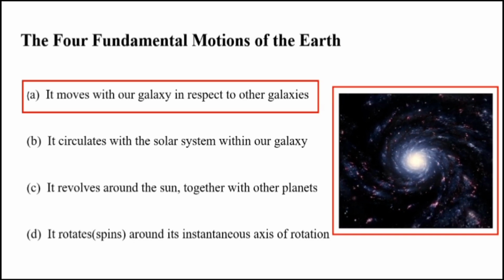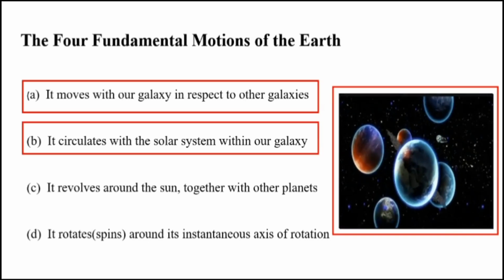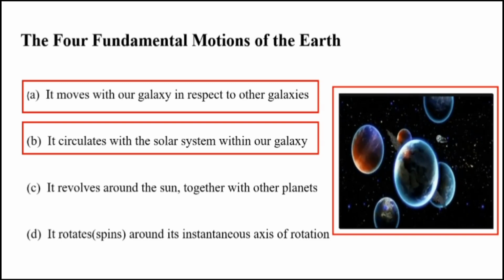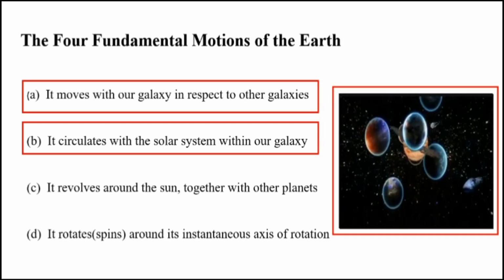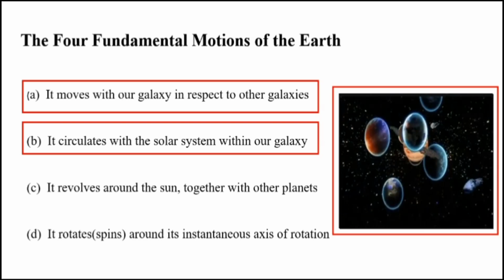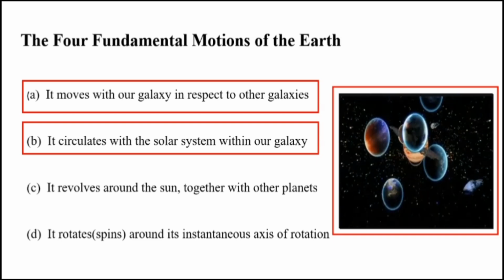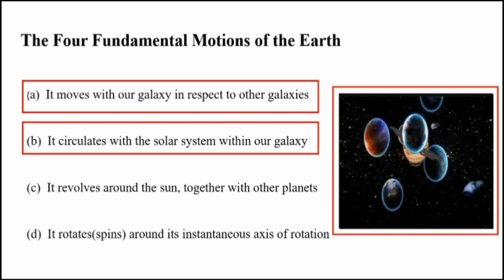The next one is solar system circulation. Within the Milky Way, the Earth circulates around the center of our galaxy along with the rest of the solar system. This motion also spans vast distances and long time frames. It takes approximately 225 to 250 million years to complete.